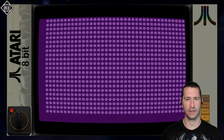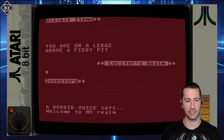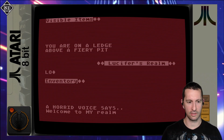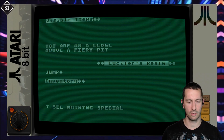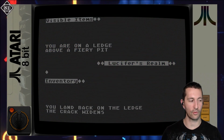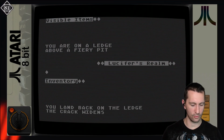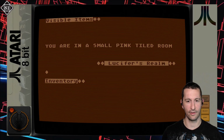It's exactly the way I thought being in hell would be. Lots of dots all over the screen and flashing lights. All right, now let's look at hell. Nothing special. Can we just jump right now? Yeah, there we go. Crack widens, jump. Okay, so the crack is now wide. Now let's do climb down. Oh, here we go.